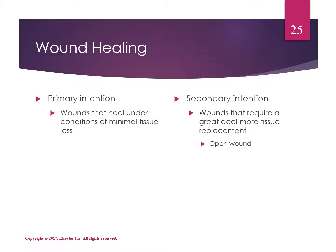Then we have secondary intention. These are wounds that have to heal unsutured, from the inside out. With this, the tissue regains only 80% of its original tensile strength. A lot of times these are wounds we've either packed to help them heal from the inside out or have used wound vacs with.